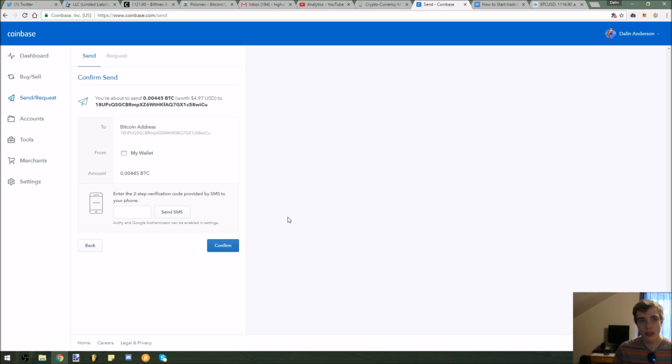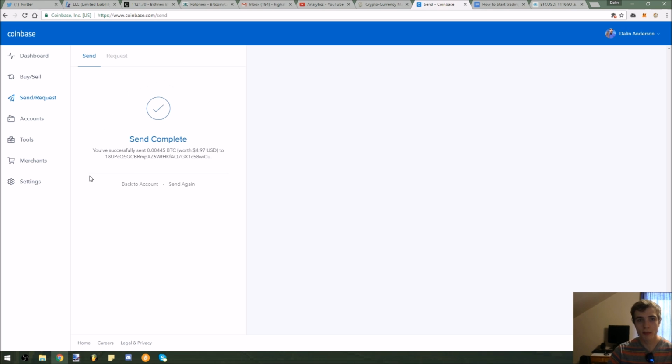And then there's two-step verification involved, and that's only on my account because, well, that's up to you. When you sign up for Coinbase, whether you want two-step verification or not is completely up to you, but I have it enabled for maximum security. So let me just go ahead and type in this code that I will receive momentarily. There it is. So you just type in your code after you receive it, if you do indeed have verification enabled, and the send is complete.